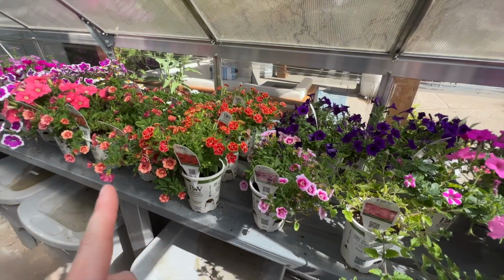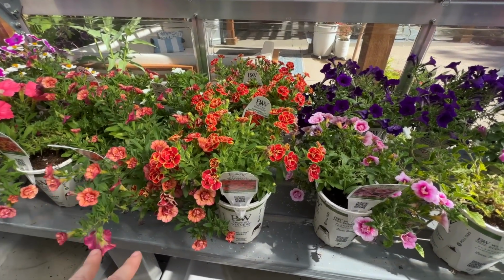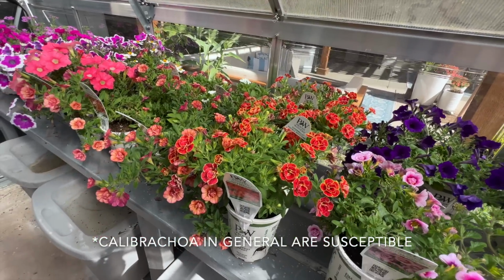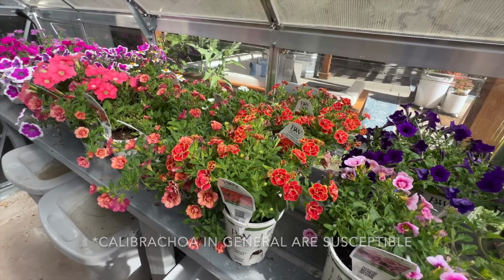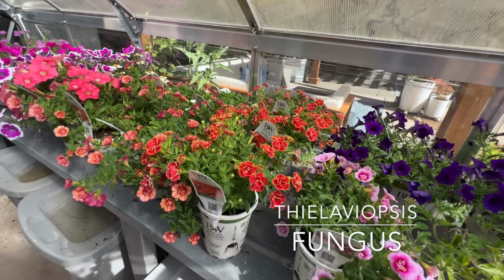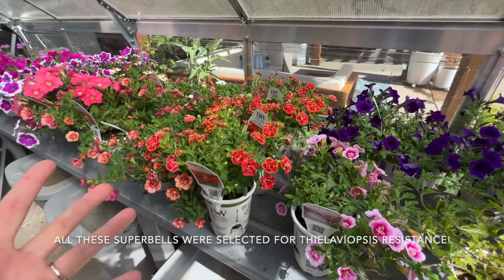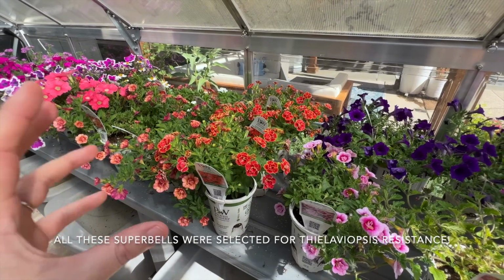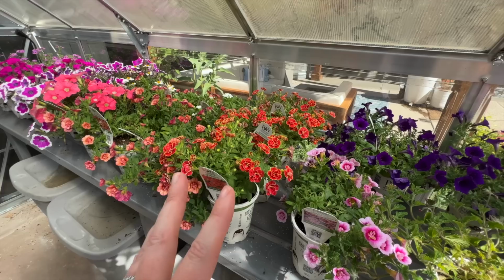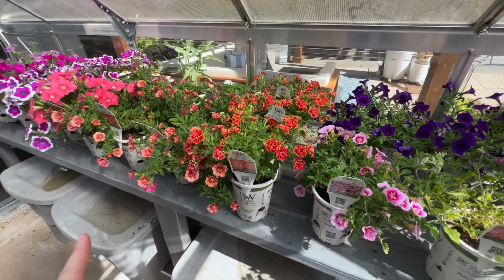Now, they definitely recommend putting Superbenas in containers because you have to make sure that you don't overwater these, because Superbenas are just in general susceptible to, gosh, I'm not going to say this right, Thielaviopsis. Basically, it's a root rot fungus disease. And so you want to make sure that you don't overwater your Superbenas. Here where I live, I've actually grown Superbenas in the ground and it was totally fine, but we are so incredibly dry here.